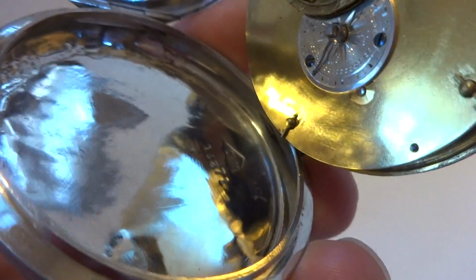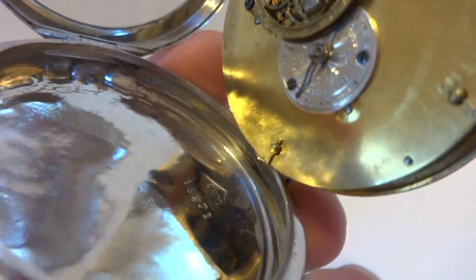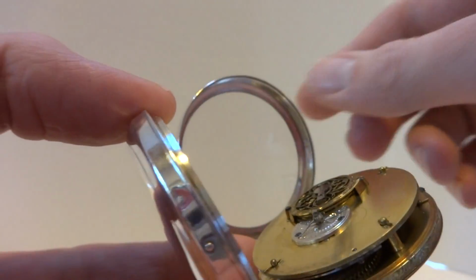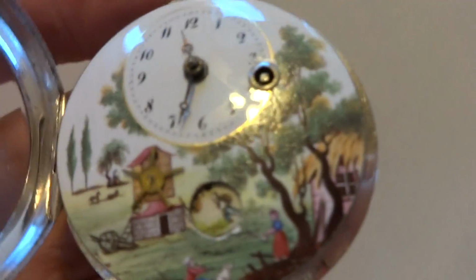The case is solid sterling silver, although there are not any hallmarks. I'm sure they've been rubbed away a long time ago. This is an old watch. And what's nice about this, let me close this, is that it's an automaton watch.